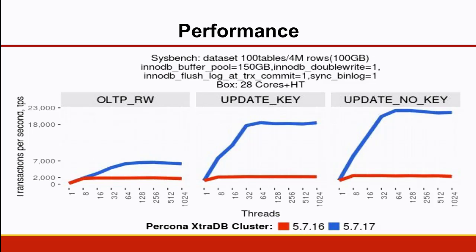Okay, and you can see this is the OLTP workload. We have around a 3x increase. Update key, which is a single point update using key or non-key, we have around a 10x increase. It was something like 2,000, and now we have around 22,000, more than that, in fact. And it has been increasing, and it has been consistently maintaining even with 1024 threads. So it's scaling well with all these threads.